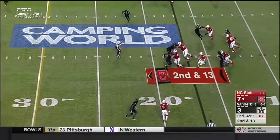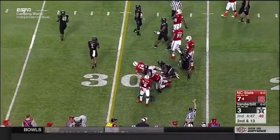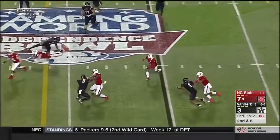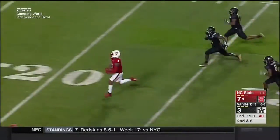He's got a diamond set up to the top of the screen. Instead, on a designed run, he takes off and goes headfirst. Six against BYU, and he finishes with 16. Finley on 2nd and 6, setting up the inside screen for Samuels. He's got a first down and more, and he is off to the races.